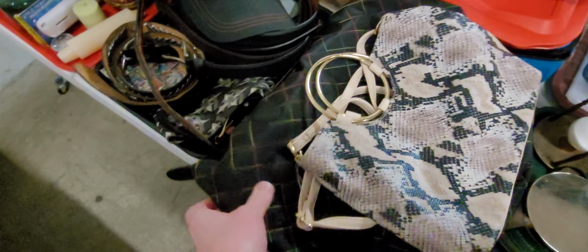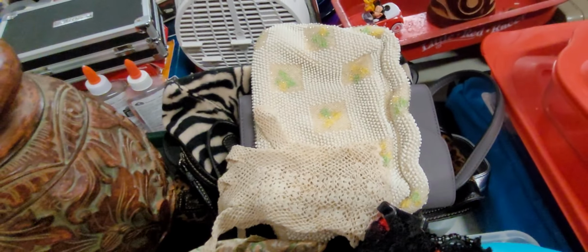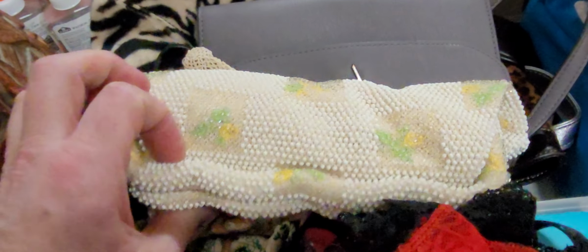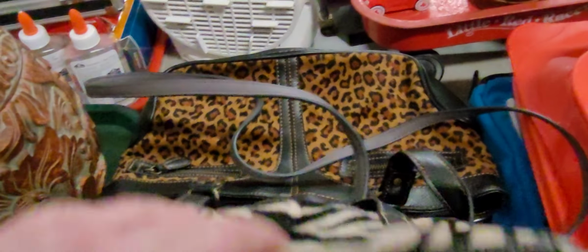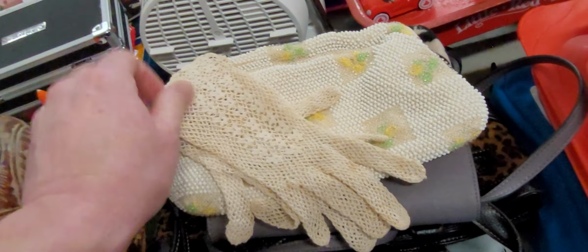So they'll have some purses on the table that you'll need to look at. Like this old beaded purse. Look at these old gloves. And then you got this beaded purse here. What brand is this one? It's not branded, but it's cute. So yeah, you can look at everything. You just have to make sure you put it in the same pile that you got it out of. Those little gloves are nice too.